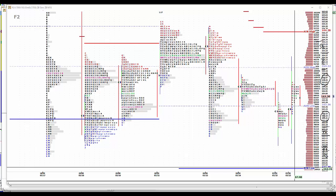Look for a trading range with an upward bias today. First move probably is going to be lower, given the strength in the E-mini.